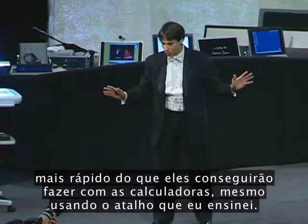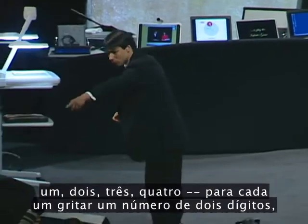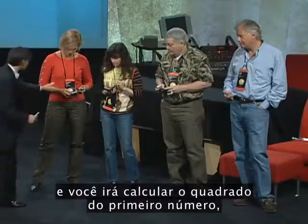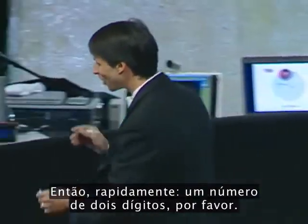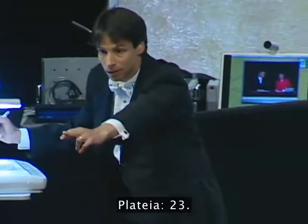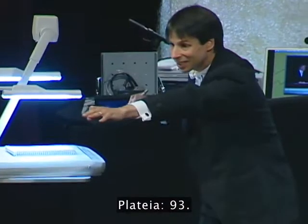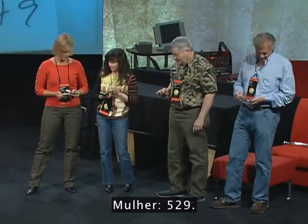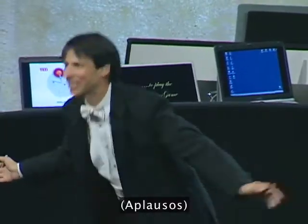What I'm going to try and do now is to square in my head 4 2-digit numbers faster than they can do on their calculators, even using the shortcut method. What I'll use is the second row this time. I get 4 of you, 1, 2, 3, 4, to each yell out a 2-digit number, and if you would square the first number, and if you would square the second, the third, and the fourth, I will try and race you to the answer. Okay, so quickly, a 2-digit number, please. 37 squared, okay. 23 squared, okay. 59 squared, okay. And finally, 93 squared. Would you call out your answers, please? 1369. 529. 3481. Thank you very much.